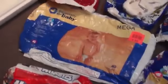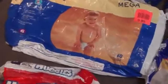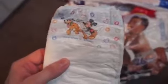What did I miss? Here's a, especially for baby. Must be some sort of store brand. Oh, here's some of the old Huggies. And that's the Supreme, Huggies Supreme, and then they had Huggies Baby Shape. With Mickey Mouse. The date on that says 2004.